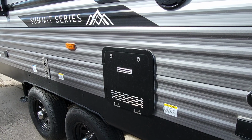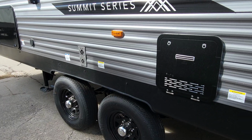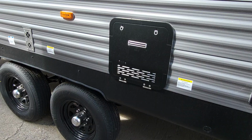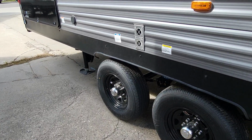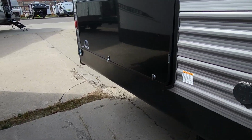Profile by GE on-demand tankless water heater. 60,000 BTUs. And you don't have to run it at 60,000. You could set your temperature down if you want your water to run at 130, 120, something less, so it doesn't scald the kids. There's the rest. That's an auto level system right there. We're going to pop open the outside kitchen and show you that.